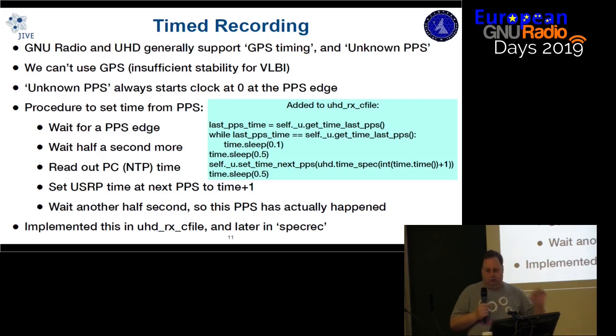But then it sets the time to zero, which is somewhere in 1970, which is not what I was looking for, because I need accurate timestamps on my data. So this is actually listed somewhere in the knowledge base, but what you should do is you wait for a PPS edge. And then actually, because the PPS edge and your PC time might not be perfectly aligned, you wait a bit more. Then you read out the PPS time, and you put that to your USRP, but you don't say, now it is this time, no.